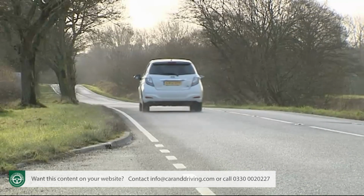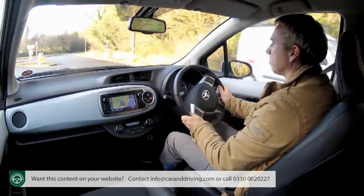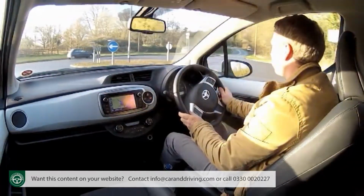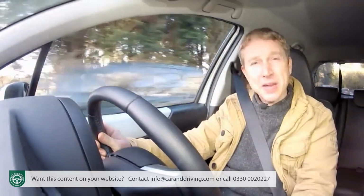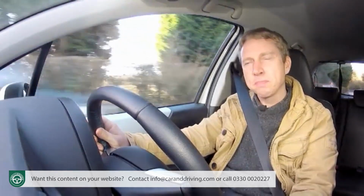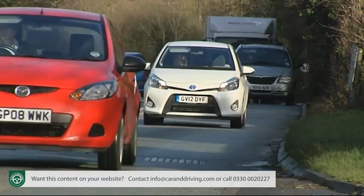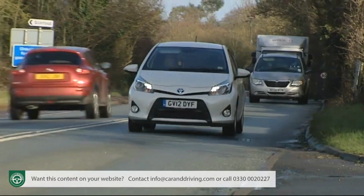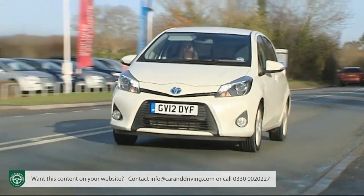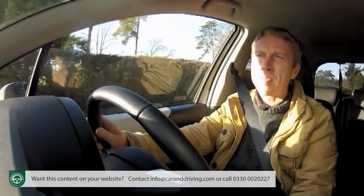1.5 litre engine borrowed from the second generation Prius model that went out of production in 2009. To be fair, it is a unit that's been completely re-engineered for the modern era, with over 70% of its components either new or redesigned. But it isn't a power plant that particularly prioritises performance, with just 111 Newton meters of torque to call upon.